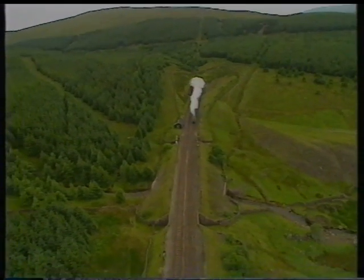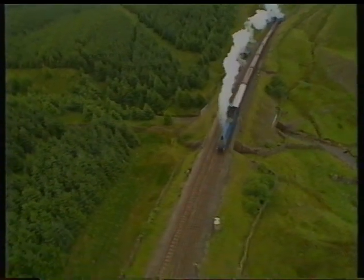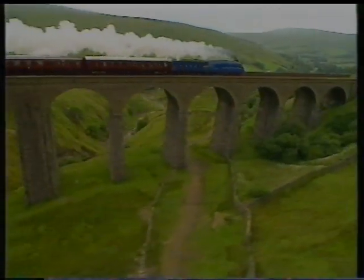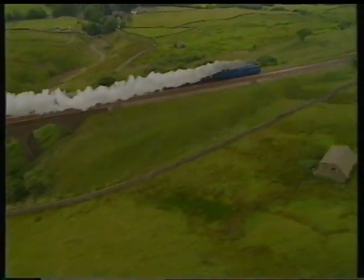The Settle Carlisle is without question the most spectacular piece of civil engineering ever undertaken by the railways. 3,000 labourers were taken on in 1869, and 400 of them died in the construction. It's a museum of horrors, this beautiful and cherished line, like all our history, a mixture of squalor and utter grandeur.